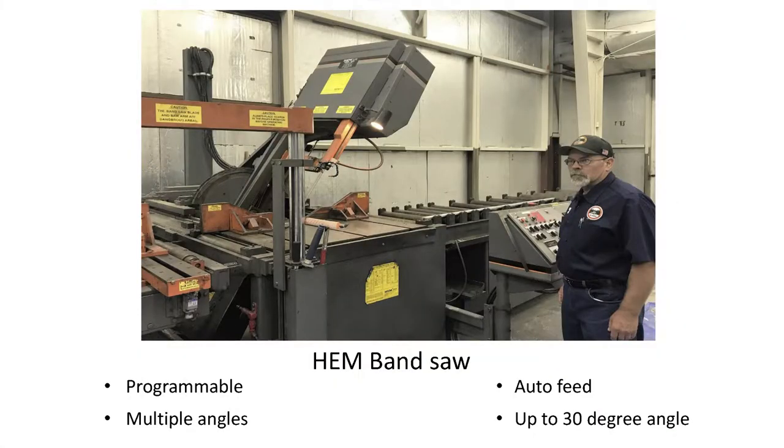Hem bandsaw. This saw is automated. It will feed and cut different angles on each end if you're cutting tubing. It'll continuously feed and cut two different angles on each end if you set up the programming for it. It's a big time saver.